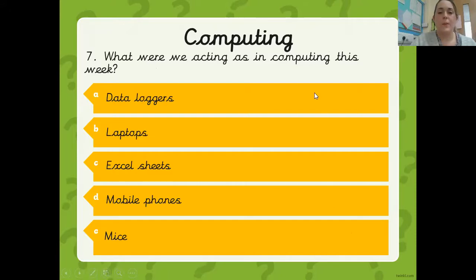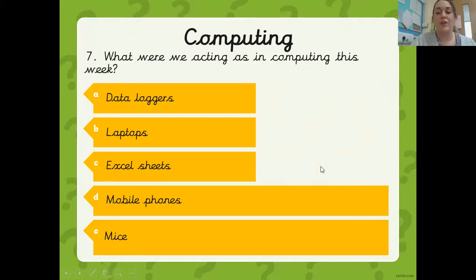Question 7, computing. What were we acting as in computing this week? So in Miss Fowler's lesson, your role asked you to act as something. What did it ask you to act as? Was it A, data loggers? B, laptops? C, Excel sheets? D, mobile phones? Or E, mice?